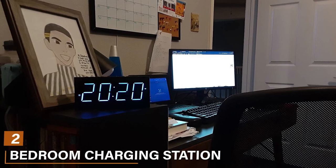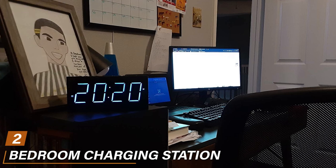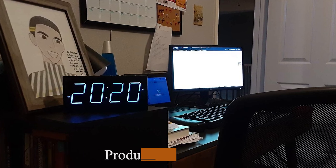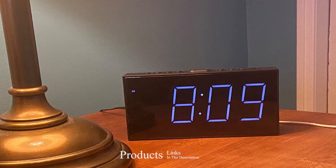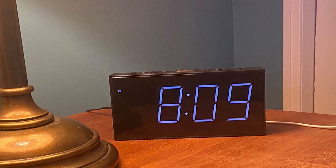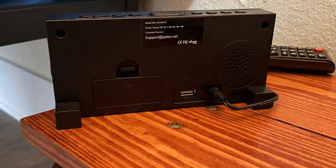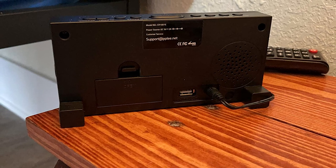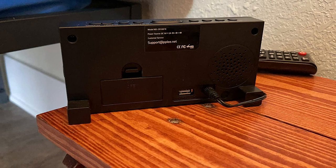Moving on to the next, at number 2, the bedroom charging station with adjustable, dimmable light. Unleash the ultimate bedroom upgrade with the bedroom charging station with adjustable, dimmable light. This product is a dream come true for night owls, bookworms, and gadget enthusiasts. Let's dive into the world of convenience, elegance, and style. Imagine having a sleek and modern bedside companion that not only charges your devices, but also provides adjustable lighting for a customized atmosphere in your room.